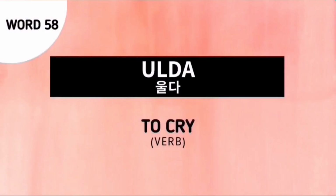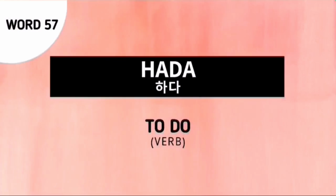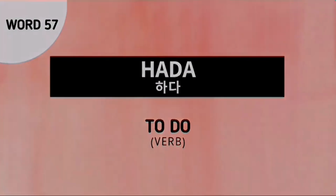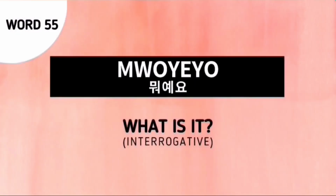Next word is 울다. This is another verb which means to cry. Next word is 하다. This is another verb which means to do. Next word is 가다. This is another verb which means to go. And the last word for our review is word number 55, 뭐예요, which is used to ask, what is it?